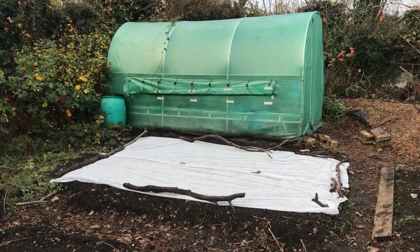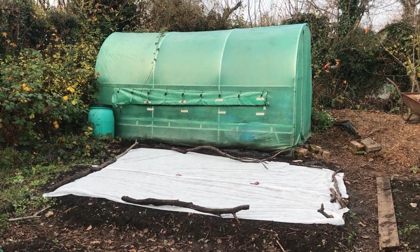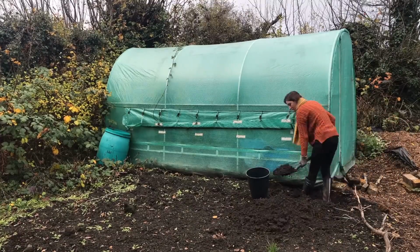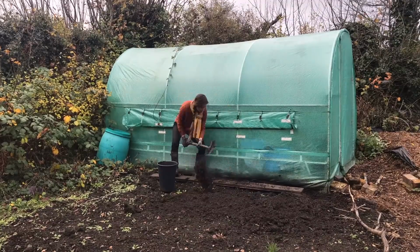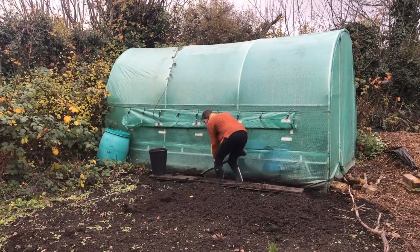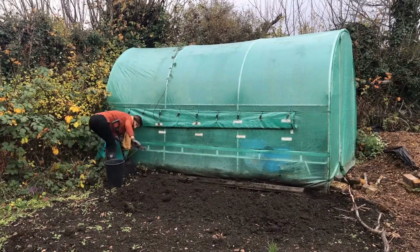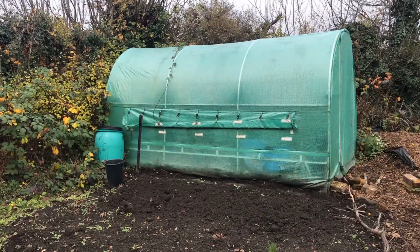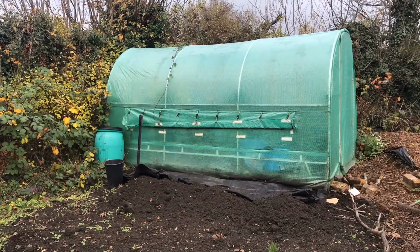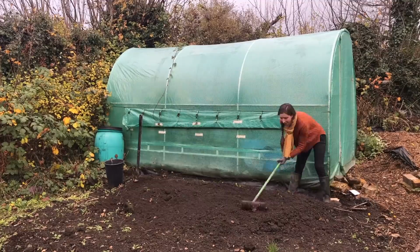Now over on this bed at the back, that's where my potatoes were this year, and I was here yesterday, and what I did was I dug out a new path next to the polytunnel up to the water butt, and I will be filling that with wood chip, but for now I dug it out, I put down some cardboard, and then I layered a weed suppressant membrane on the top and just gave it a bit of a stomp down, and then I'll be filling that with wood chip when I get my hands on some.